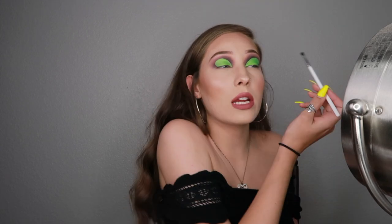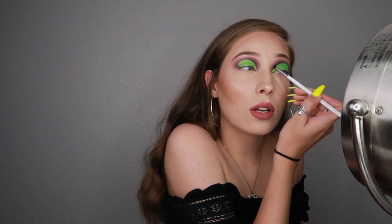Okay, I'm gonna go back in with that same brush that I used for the black, and I'm just gonna go right around where I cut out that green. Okay, it's actually kind of coming together. This game definitely got me out of my comfort zone, because I would never have put this bright green all over my eyelid, especially with my eye color. But I'm not really mad at it. I'm a little mad at it, but it's not that bad.